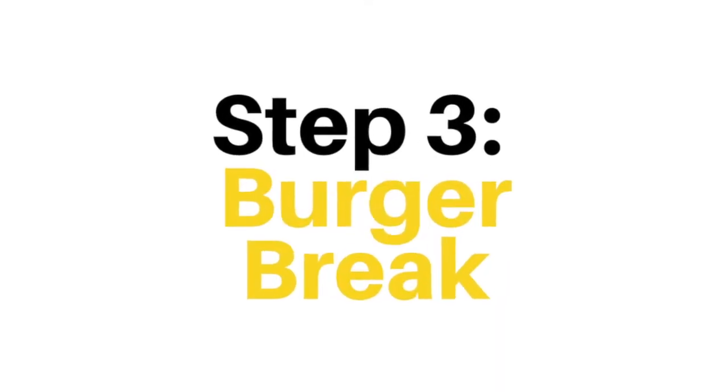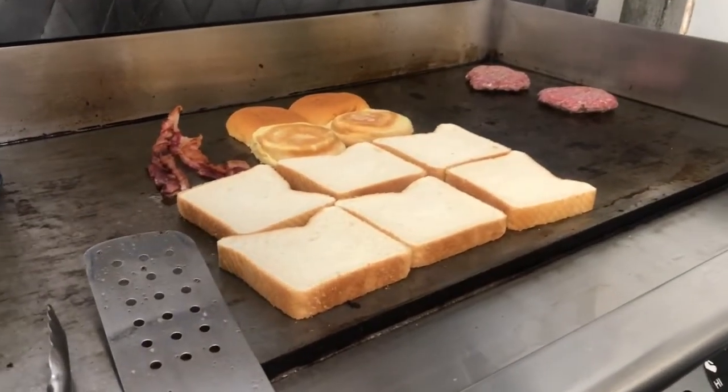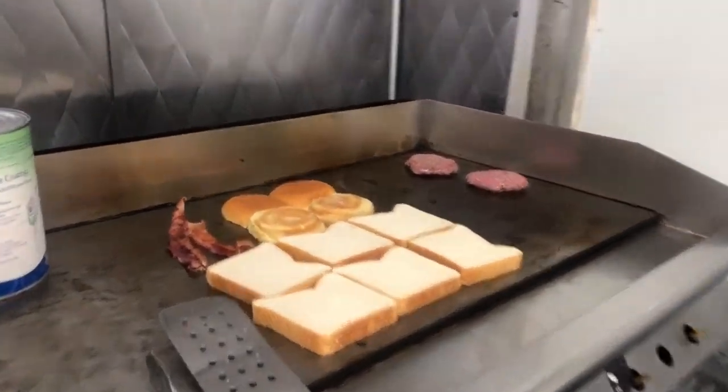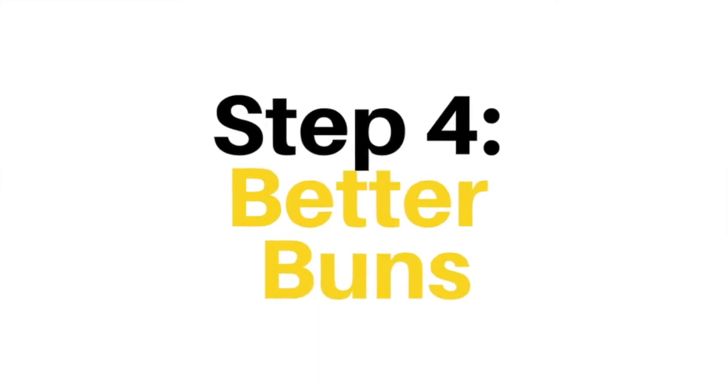Step 3, burger break. Another thing that we do when we're making our burgers for you on our delicious grill is this. We give our burgers a break, meaning we're not flipping them too many times while we're cooking them. We're not poking and prodding them a bunch of times. When you do that, the burgers crumble or they're just not as juicy. When you make your hamburgers at home, try not to be so rough with them. Let them rest more and prod them less. You'll see a difference.